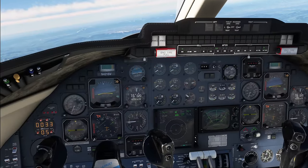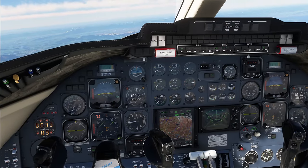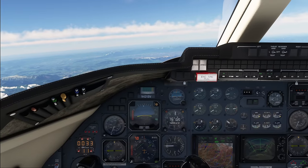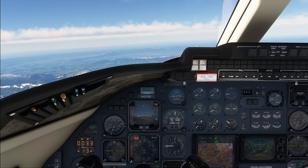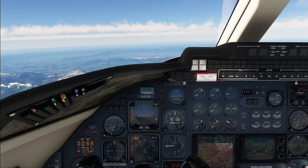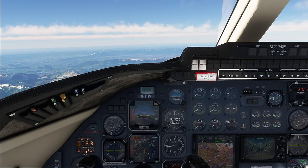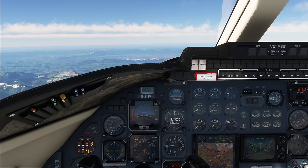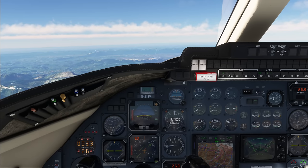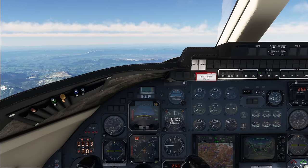He's taking the frequency for Airlink 75. I'm just going to keep my 210 knots. Nice little speed for the Learjet. Everybody is some 5 minutes in front of us now. That should be fine. If he wants us to increase again, he will tell us.